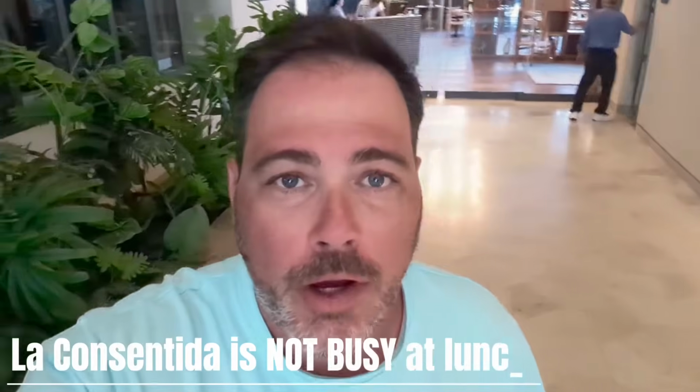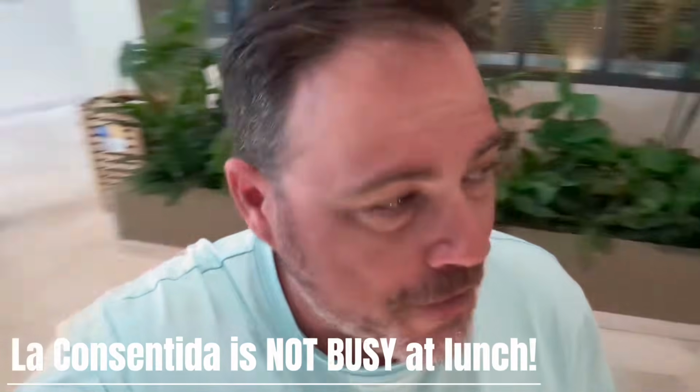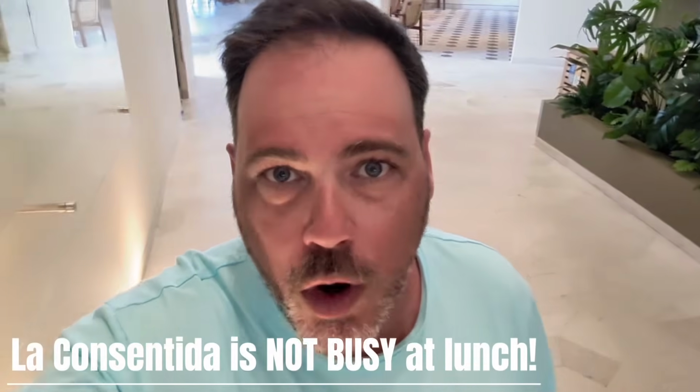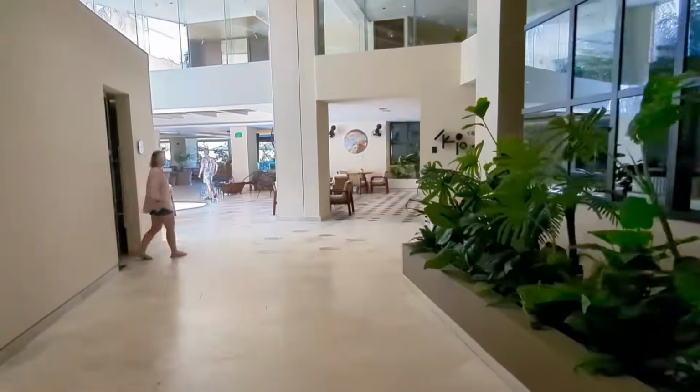All right, here's a pro tip for you. For buffet, if you go to the third building, there is a much smaller buffet, but it's very, very good, and it's not very busy at all. If you go to the regular buffet, the other one, it is huge, and it's very busy, but this one is not at all. There are washrooms here on the left.